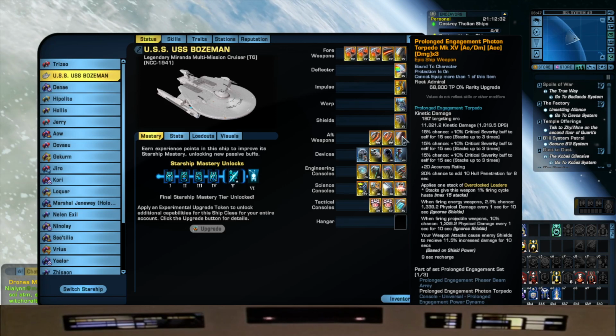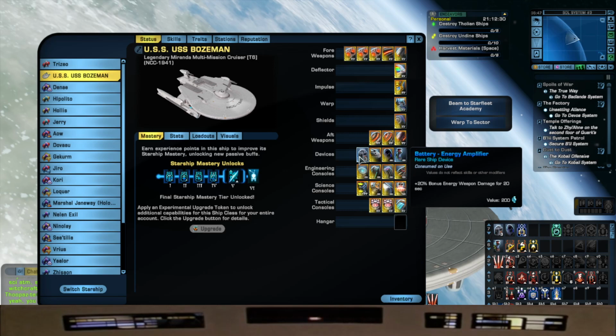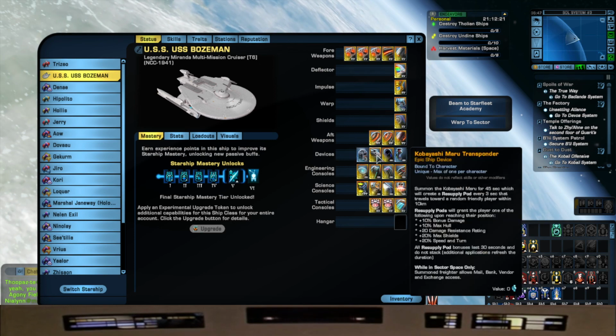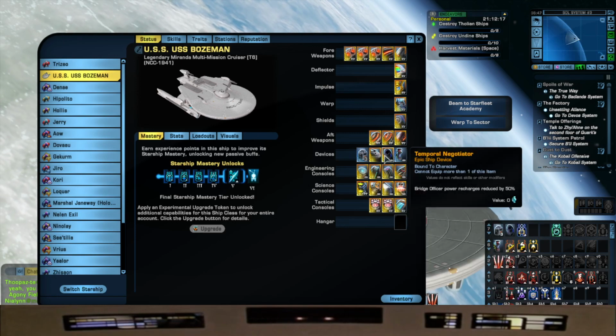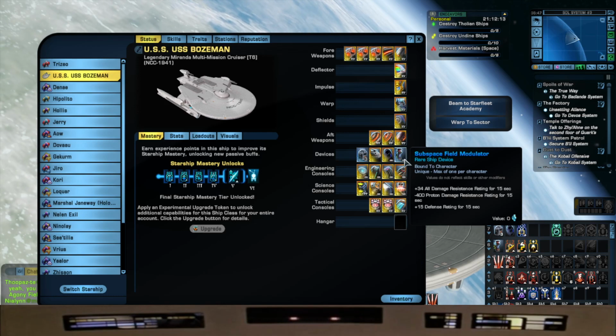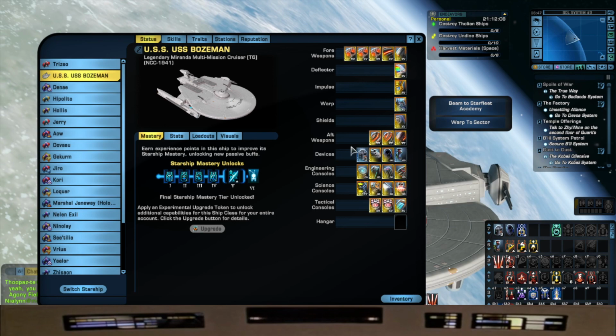Yes. Devices, we got some energy candy here. We got this energy amplifier for plus 20% bonus energy weapon damage for 20 seconds. The Kobayashi Maru transponder for its buff goodness. Temporal negotiator to help with our cooldowns. And subspace field modulator for some damage resistance rating.